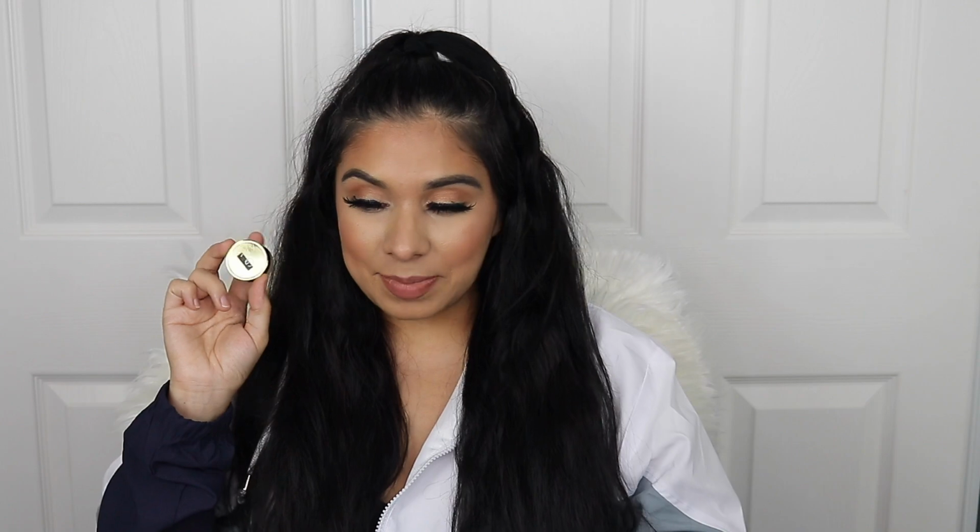And this is the Gerard Cosmetics Clean Canvas Eye Base. This is my second bottle. I have already gone through 1 bottle. This is my second one, and I'm almost done with it. But a little of this goes a very long way, you guys. I use it to carve my brows. I use it to prime my lids. And honestly, it's the best product ever.